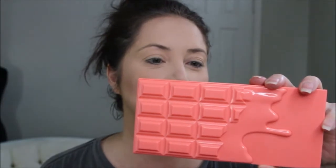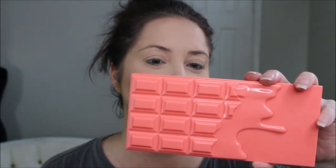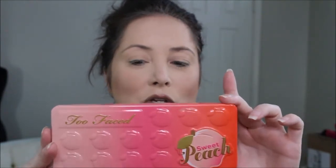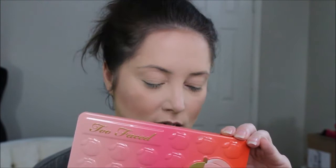Okay, so let's get started on today's wear test. We're going to do one eye, not sure which one, using the I Heart Makeup Chocolate and Peaches palette. This I got online from Tam Beauty. And then we are going to use the other eye with the Sweet Peach palette from Too Faced. And I believe I got this direct from Too Faced. Actually, I know I did. I got this direct from Too Faced online.